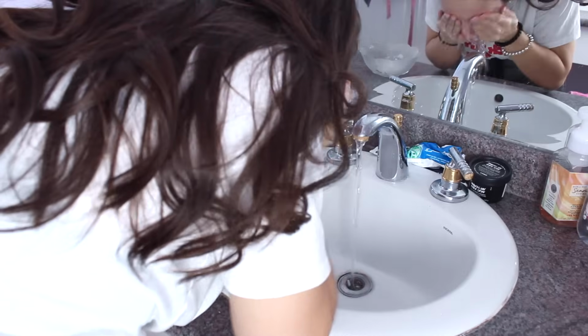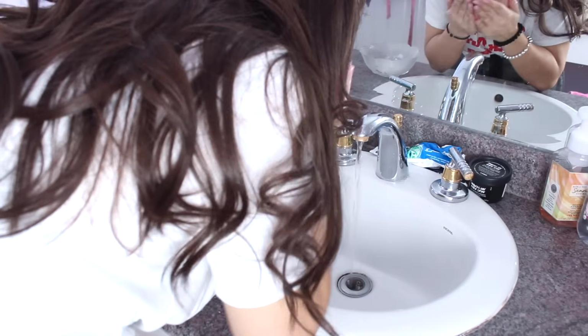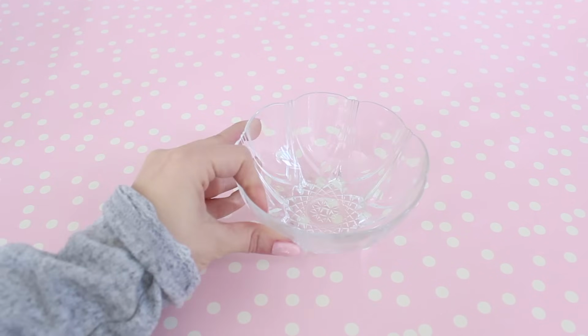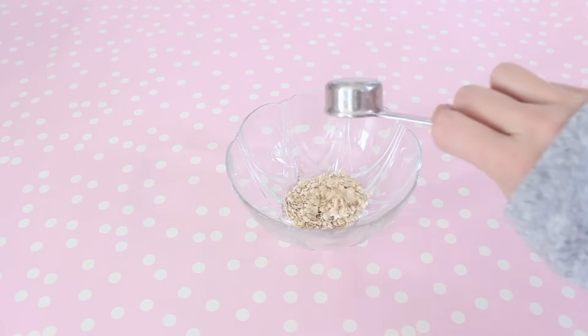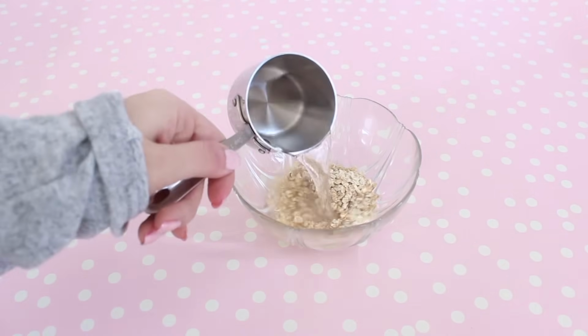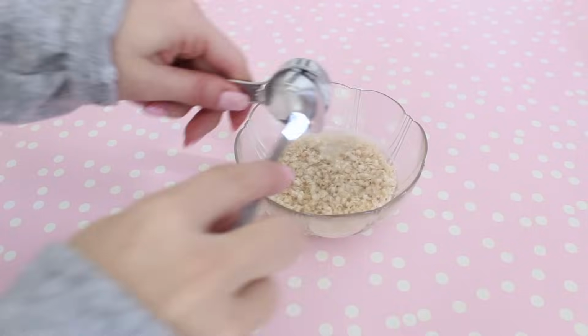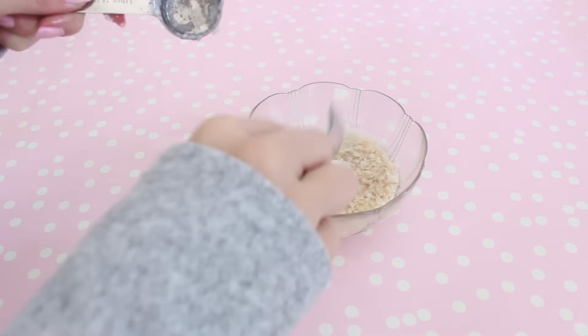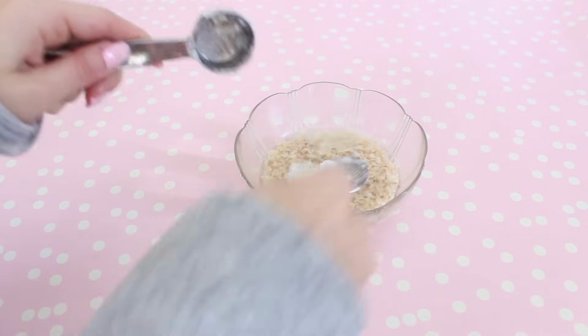This is a really great exfoliant to use, and it's super cheap, and you can make it right from your house. Now I'm going to move on to the second exfoliant, and this is super gentle on the skin. So if you really do have extremely sensitive skin, I definitely recommend doing this one instead of the first one. And that is just taking a bowl and adding 2 tablespoons of oats, and just plain oats.